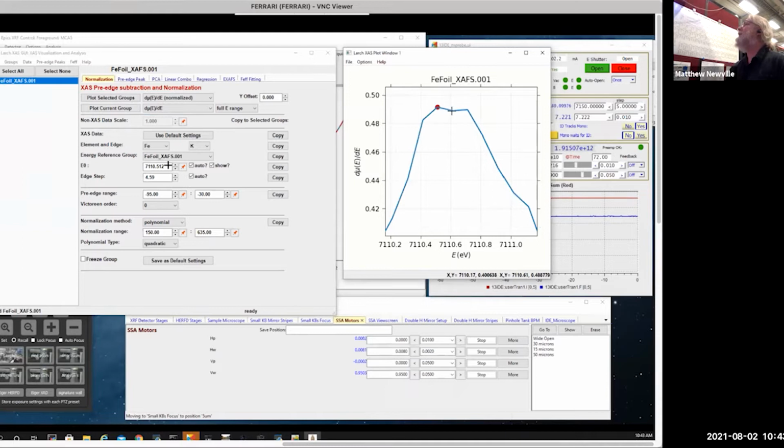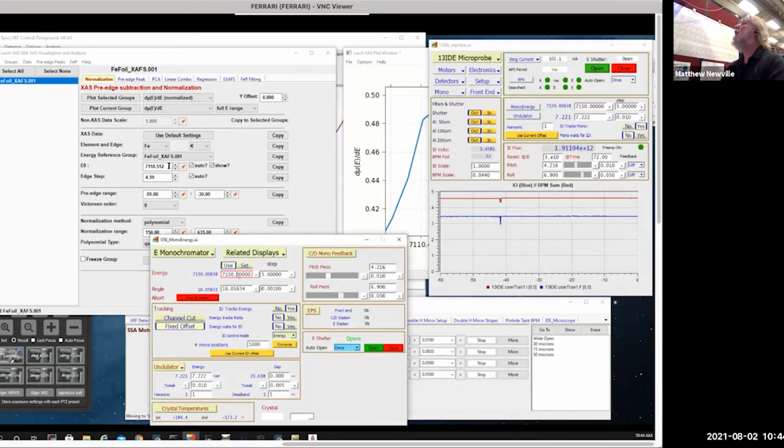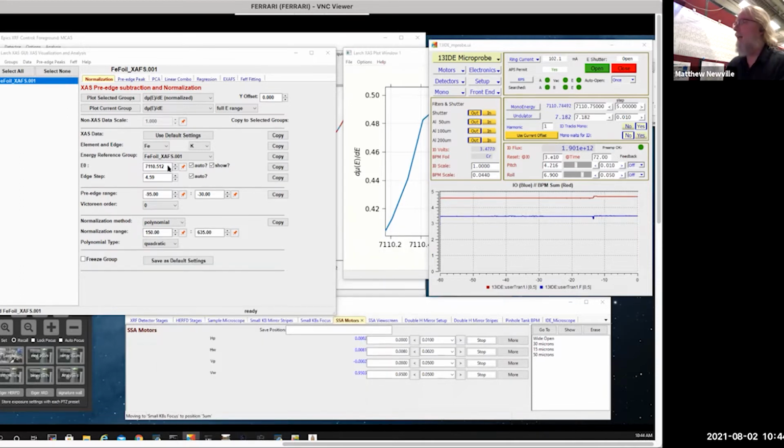I'm going to go to 6 and reset that. So I'm going to say mono. You can see it in this one window, 7110.6. And I'm going to set that to 7.5. Yes, I'm setting it by 0.15 electron volts. I'm going to reset that. And now I'm just going to go do that scan again after recalibrating.